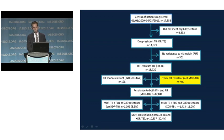746 had another form of RIF-resistance, so RIF and streptomycin, for example, but not MDR. And there were 12,800 patients who were resistant to both INH and rifampicin, so having MDR-TB. Of those, 8.5%, or just over 1,000, had pre-XDR-TB, meaning they had MDR-TB in addition to resistance to a fluoroquinolone or a second-line injectable. And a further 1,400, or about 11%, had XDR-TB, meaning they had MDR in addition to resistance to a fluoroquinolone and a second-line injectable.